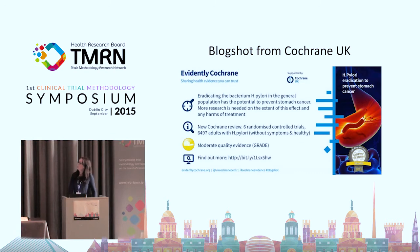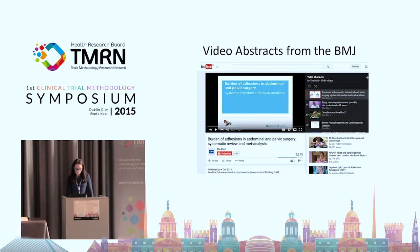This is from Cochrane UK, and it's been developed a lot by Sarah Chapman and her colleagues. This is basically it. It's a short message about a Cochrane review, a couple of sentences. Then it tells you what the evidence is based on. It grades the evidence using the GRADE criteria, and then it provides you, importantly, with a link to further information. So if it's hooked your interest, then you can click in and find out more.